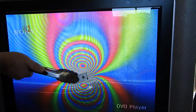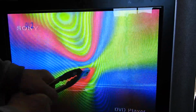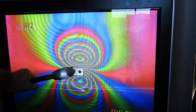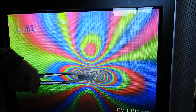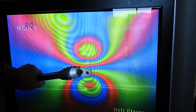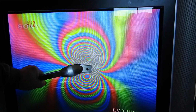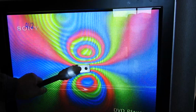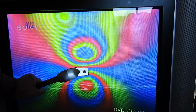Bar magnet's more fun, only because it's stronger. But everything comes out of the center of convergence. The convergence. Ken Wheeler can explain all this stuff way better than what I can.